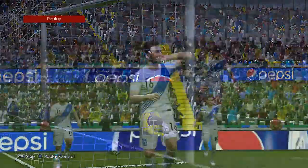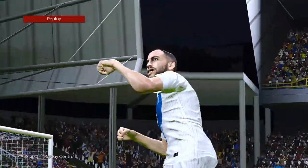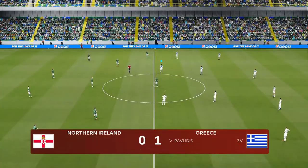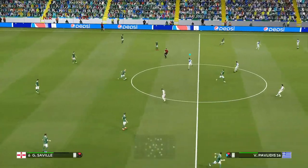Crosses it in. Pavlidis heads it home. 1-0 to Greece.